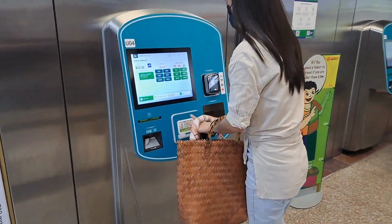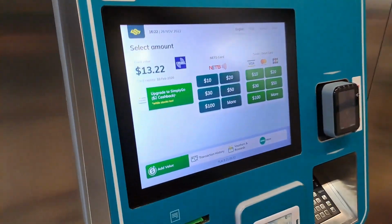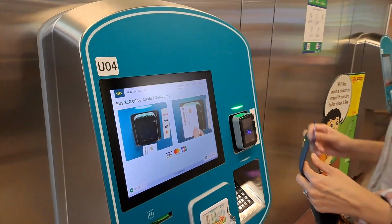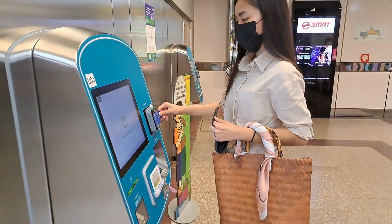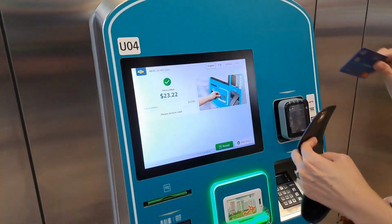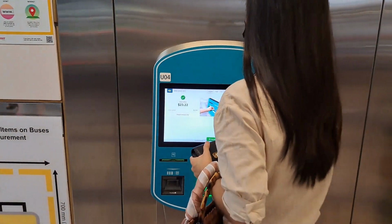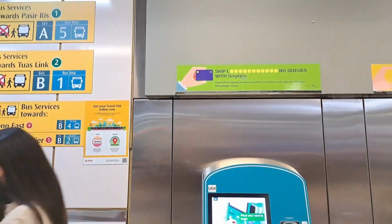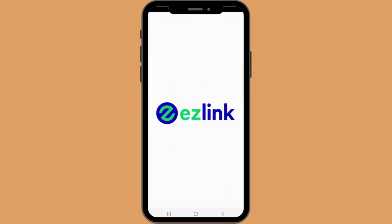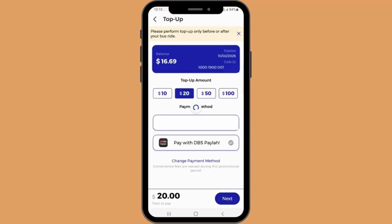EasyLink cards can be topped up via general ticketing machines at bus interchanges and train stations. You can pay via cash, debit, or credit card for faster transactions. The contactless ticketing system where the EasyLink card is connected to an app is pretty amazing too. You can do it anywhere you are.